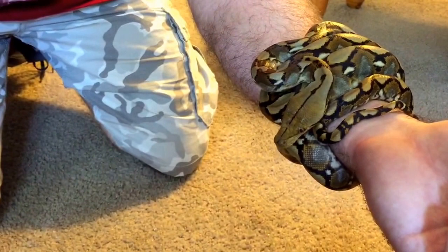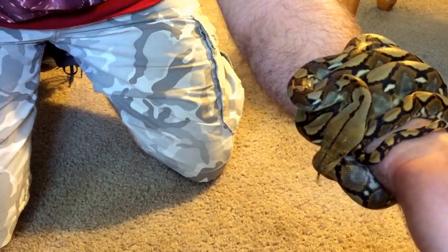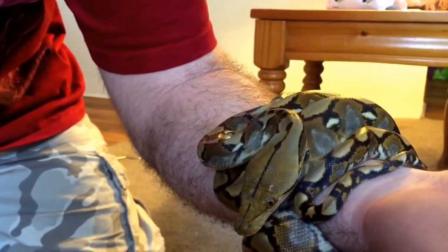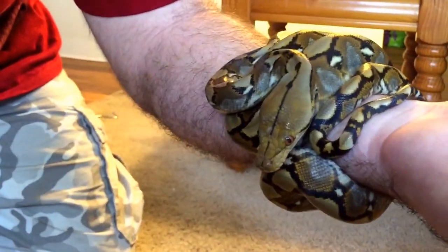But for people that don't want a huge snake but also still want a reticulated python because they're really smart, it's a good option to get a dwarf or a super dwarf. This is just a dwarf, but yeah, she's watching everything going on. Definitely a really observant snake, but nonetheless really cool.